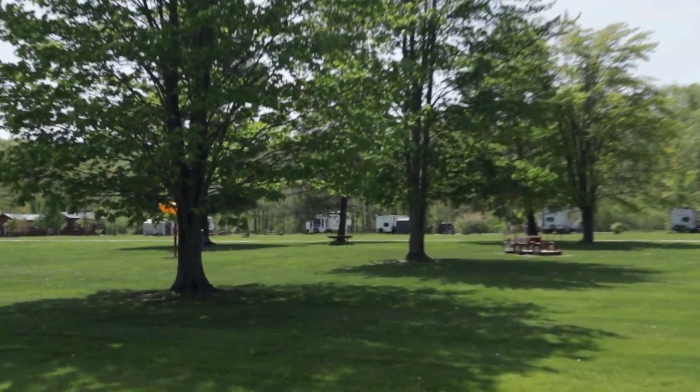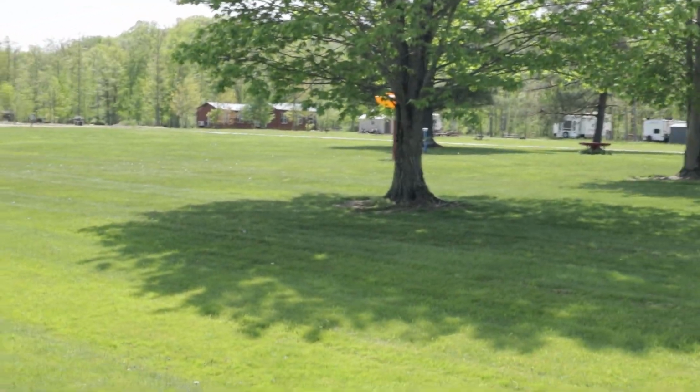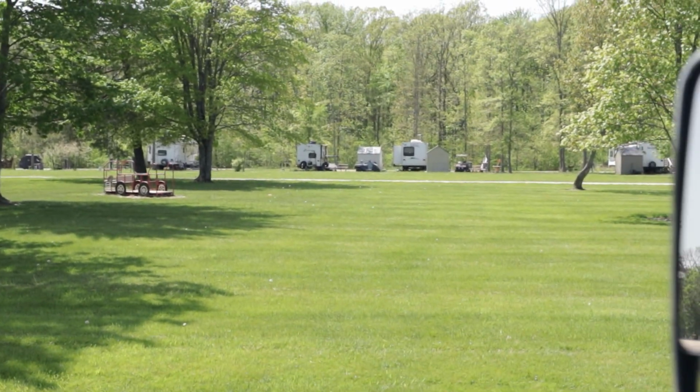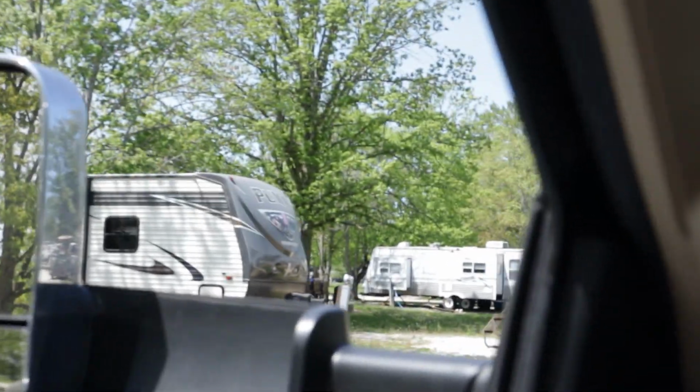So the campsite's back there behind basically the playground, the amenities. That is considered the D loop. So this is the A loop right here.